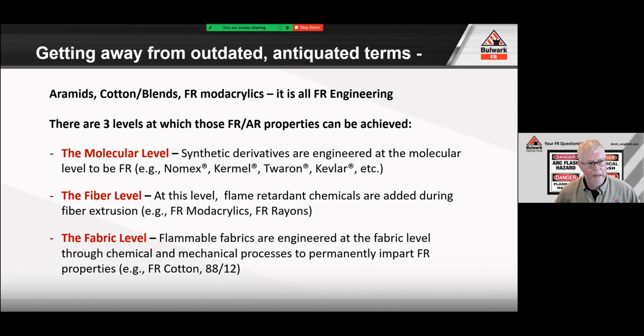So how can it be inherent? I took a nylon, which was a petrochem based product, and I turned it into Nomex. I take other engineerings at the molecular level and I create Kermel and I create Kevlar. Those are all human beings interfering.